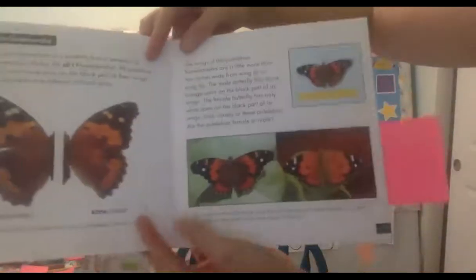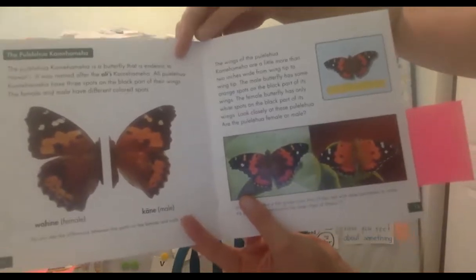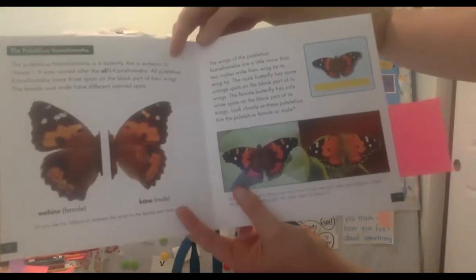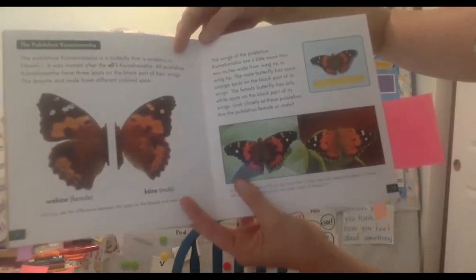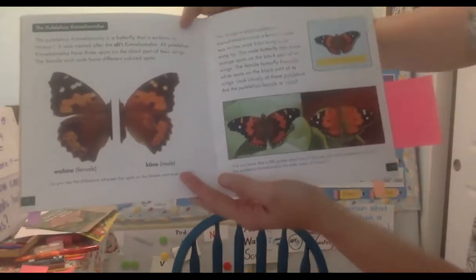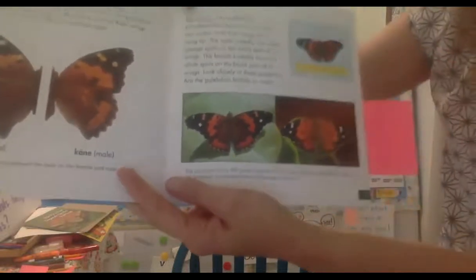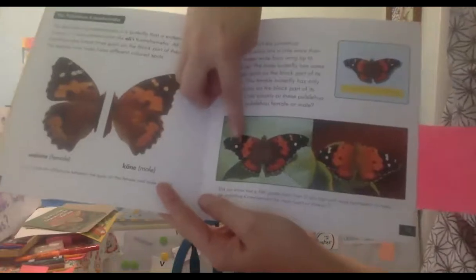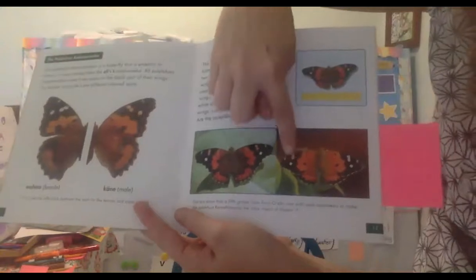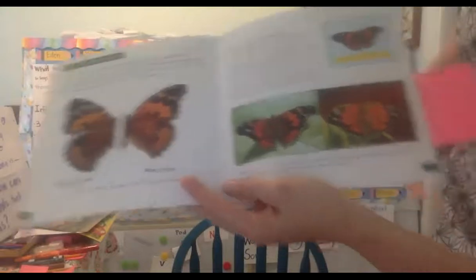The wings of the Pulelehua Kamehameha are a little more than 2 inches wide from wing tip to wing tip. The male butterfly has some orange spots on the black parts of its wings. The female butterfly has only white spots on the black parts of its wings. Look closely at these Pulelehua. Are they female or male? So I see this one has orange spots. It would be a kane or a male. And this one has all white spots. And that would be our wahine or our female.